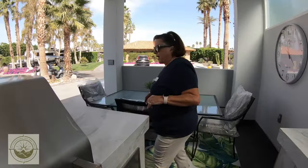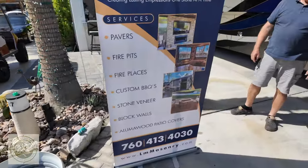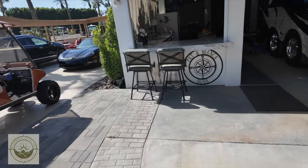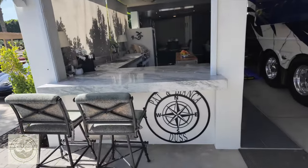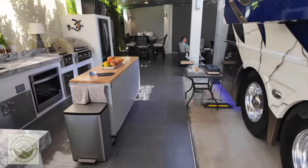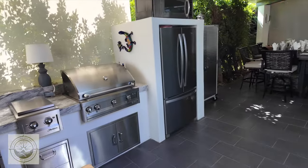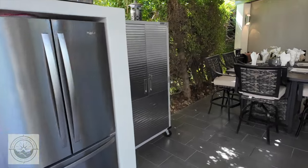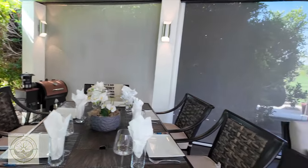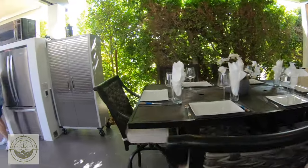Okay, on we go. Okay, here we are at lot 187. Larry Morales built this. It's not for sale. But it is gorgeous. You got your bar seating out here, and the countertops are absolutely beautiful. I don't know if they're marble or granite, but they are gorgeous. And you got this beautiful built-in kitchen. Everything you could ever want is right there. Then into the dining area, and the nice thing is they have the greenery of the bushes, but they also have the shades because it is partially on the golf course. Yep, I like those screens. Yes. Yeah, it's nice. It's lovely.